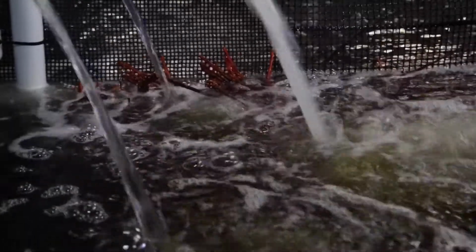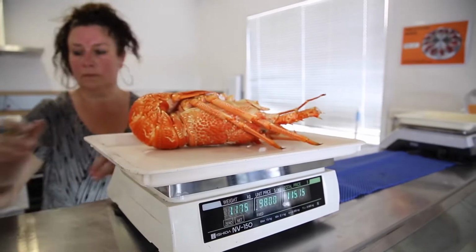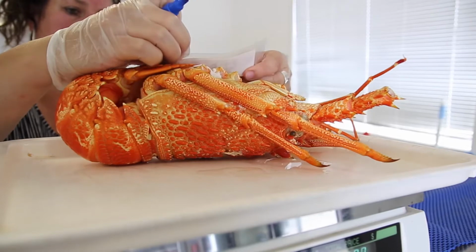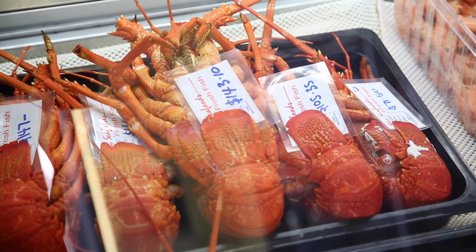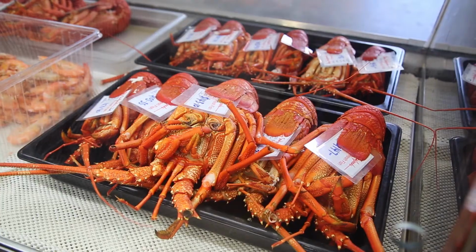We're value adding. We all like to think we're world best practice. We all like to think that we are best managed in the world. If there's any better around, they should be proud. They'll be well managed as well. 95% of our lobster go live export, and of that live export, 99% is to China.